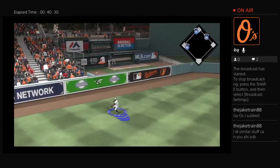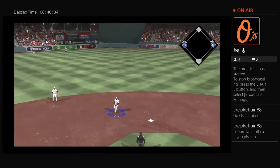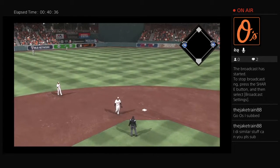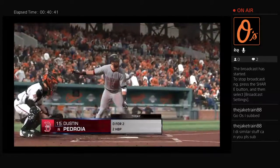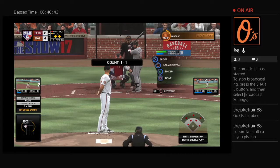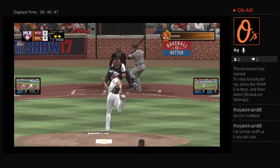He gets there to make the catch, but this should bring home a run as the runner tags from third. The runner from third comes across to score as they try and chip away at their deficit. It's now a 4-2 game. Second baseman, riding in once again, Dustin Pedroia. He's 0 for 2 thus far in this one.